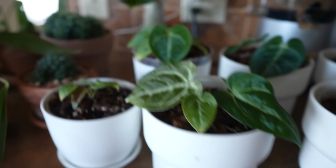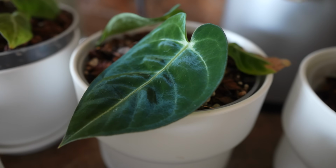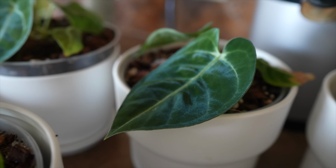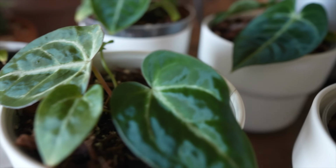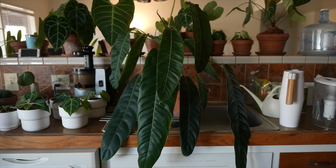Just taking a moment and appreciating the plants just makes me feel so happy. Look at that little microfine velvet just starting on the new leaves. So fun, the world of plants. Did I mention how much I love long pendant leaves?